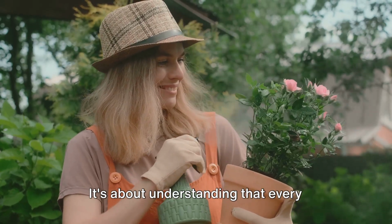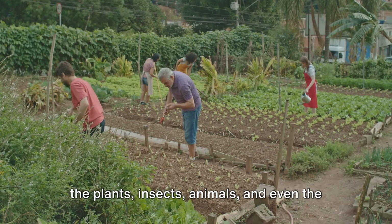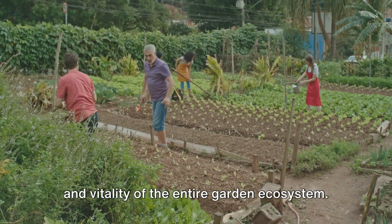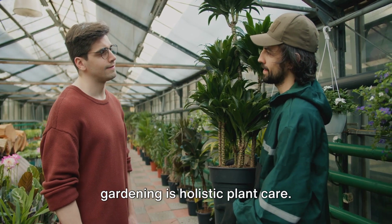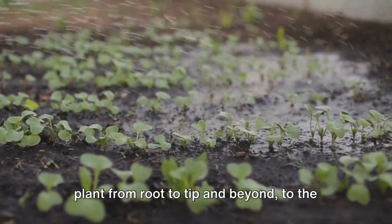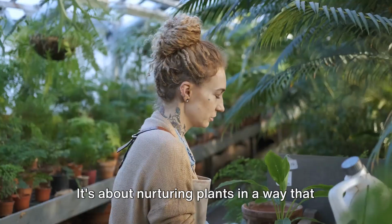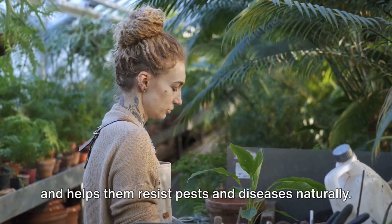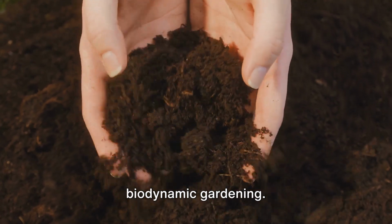At its core, biodynamic gardening is about fostering a deep connection with the earth and working alongside nature. It's about understanding that every element in the garden, from the soil to the plants, insects, animals, and even the cosmos, plays a vital role in the health and vitality of the entire garden ecosystem. One of the key principles of biodynamic gardening is holistic plant care. This means considering the needs of the plant from root to tip and beyond, to the relationship it has with its environment and other organisms. It's about nurturing plants in a way that supports their natural growth processes and helps them resist pests and diseases naturally.